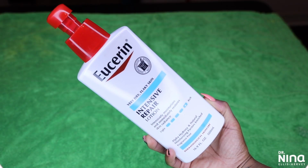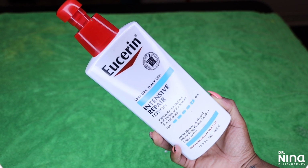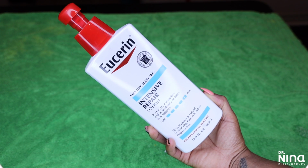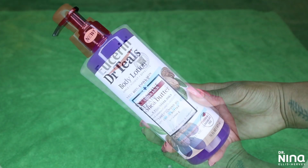My skin can actually get a little bit eczema happy, which can cause darkening of the skin, so I love using Eucerin Intensive Repair specifically because it helps to moisturize that skin and also stop the chafing of my clothes and jeans up against that area of my body.